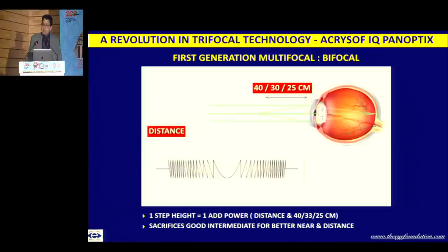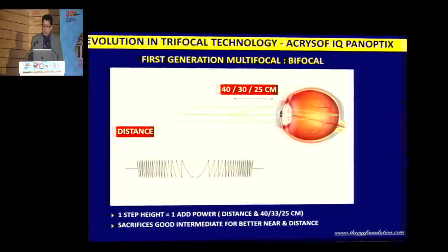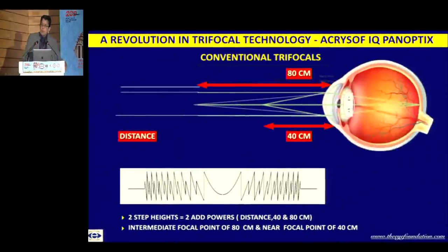So this is the reason that the patient has to pick and choose as to what distance he or she wants to look at. Or if you want to serve them adequately, you have to mix and match these lenses or sometimes do a blended vision so that bilaterally implanted, they are able to do this. So obviously, the right way to go would be something which takes care of distance vision, intermediate vision, and near vision. And that's where the trifocal comes in.